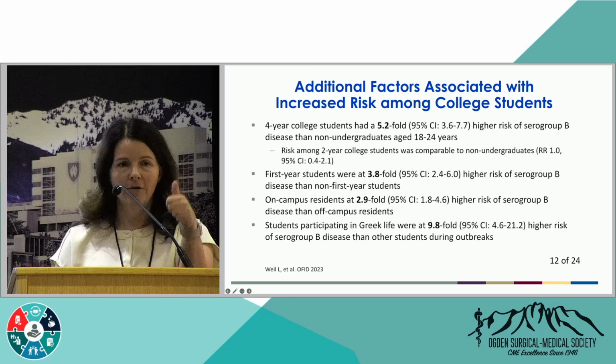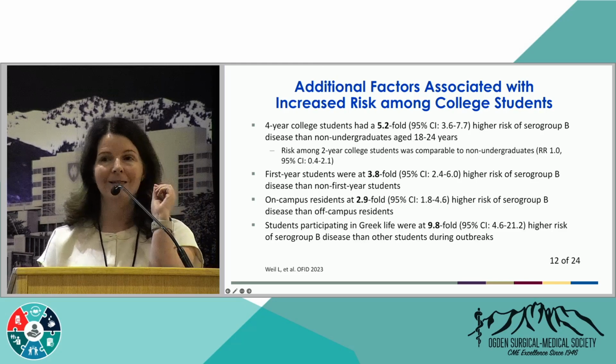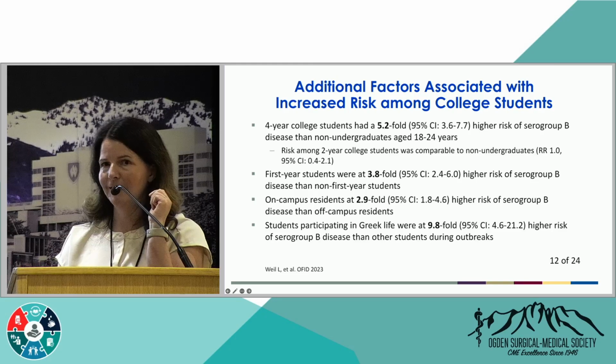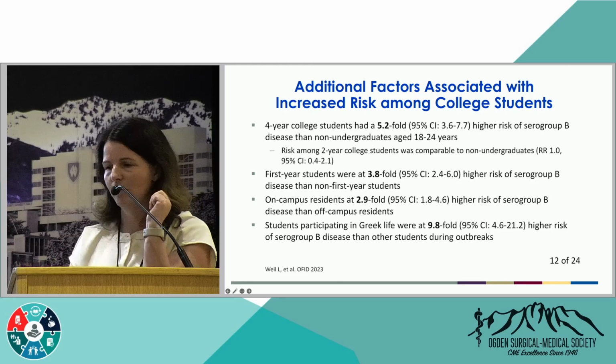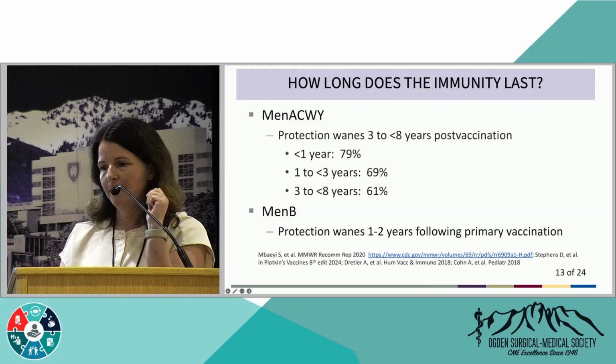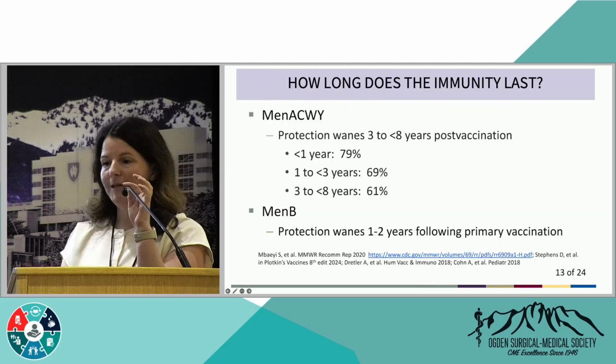All of those are for B because all college outbreaks have been type B. So in the last, I think we're on the 9th or so year of it, pretty much all of our bigger outbreaks have been B. Okay, how long does immunity last?